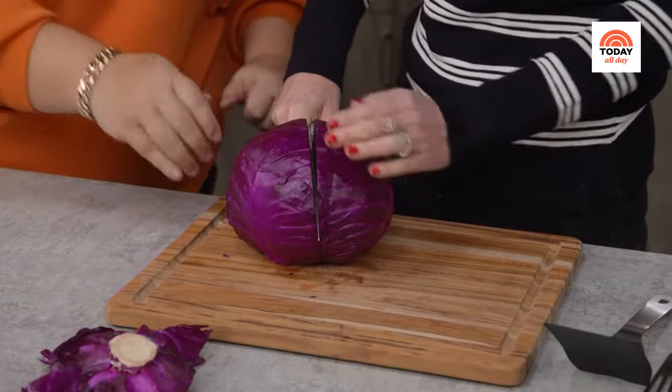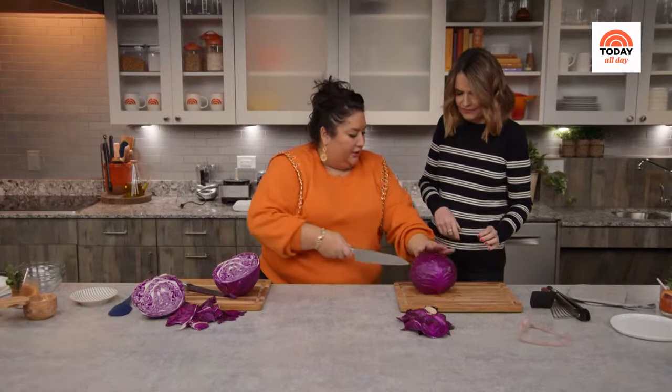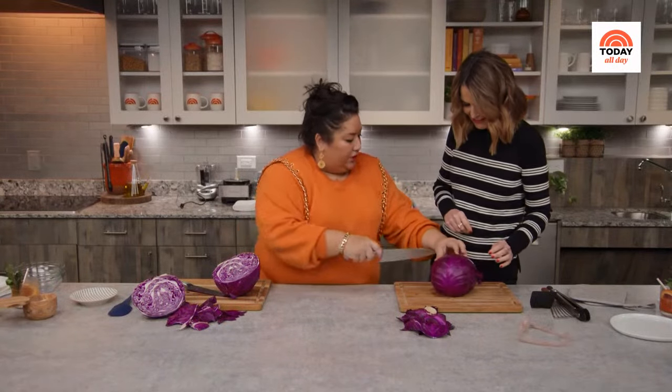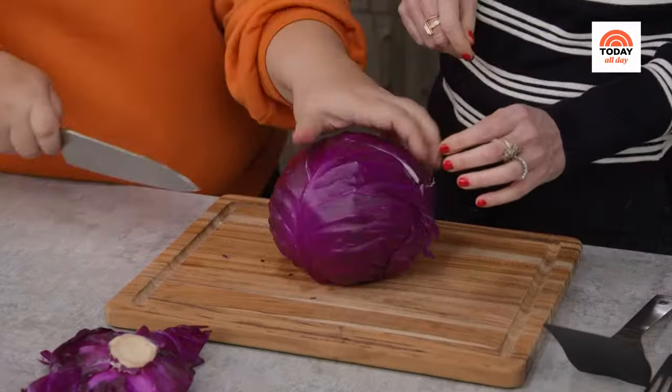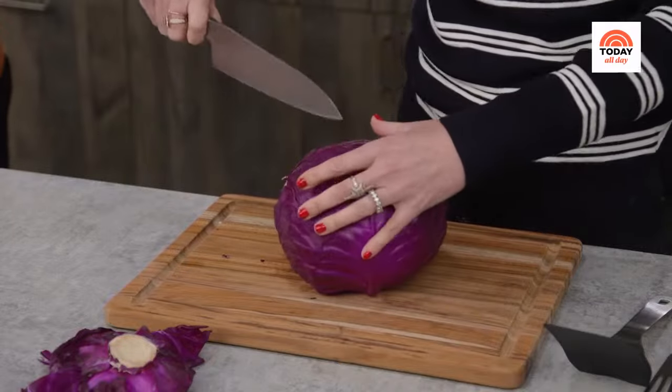Can I saw it on the other side? Yeah, let me help you for a second. Because what happened is that your knife is now in here, not the blade. So we're gonna take that out. And then when you get to this point, you're gonna go straight down on this side, flip it, and straight down on the other side. That's what I would wanna do.